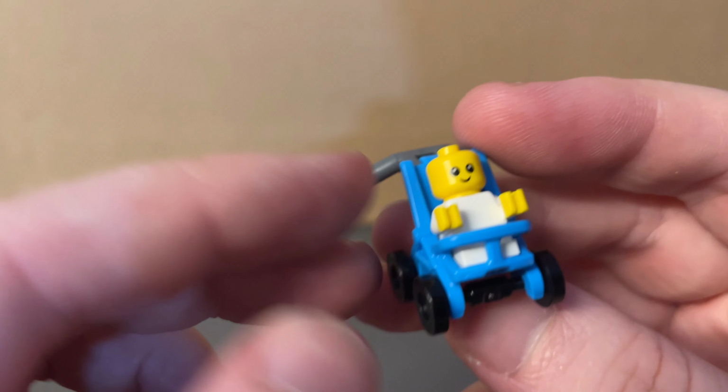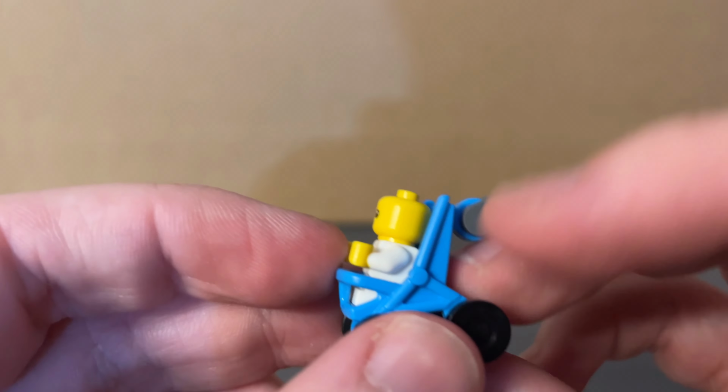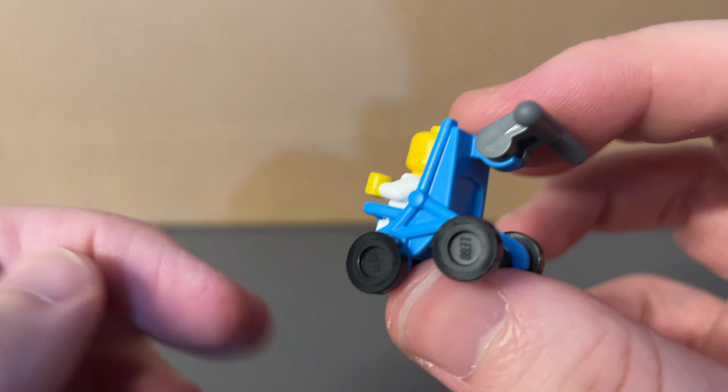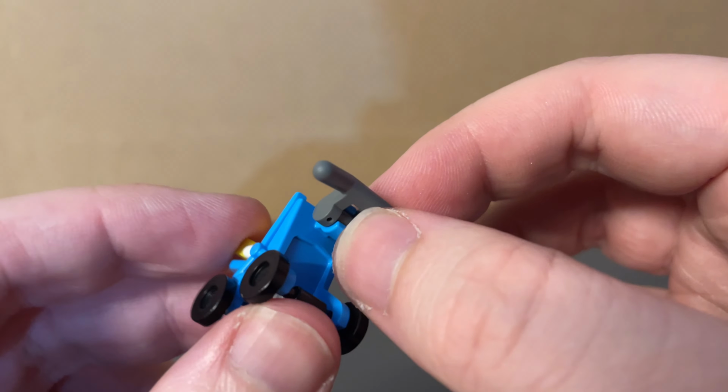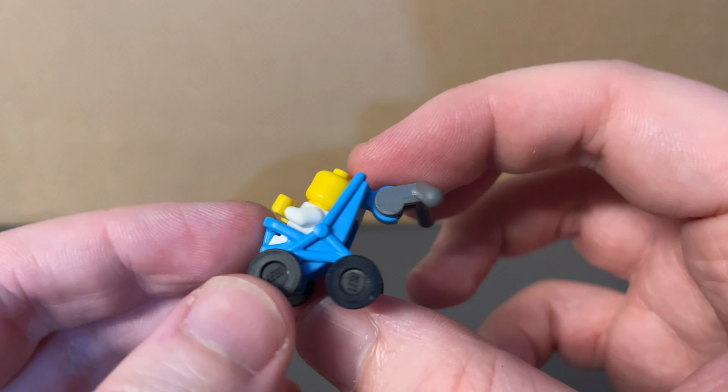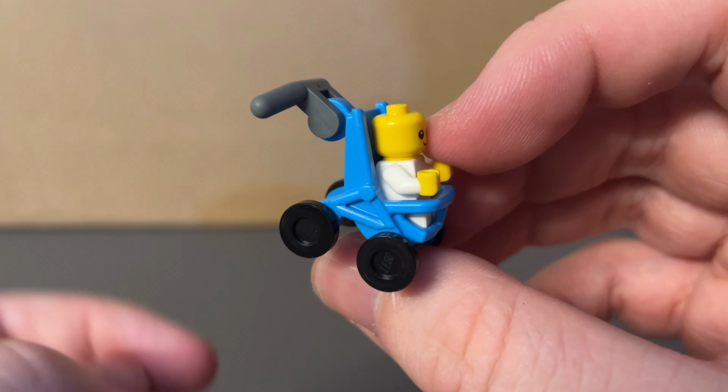And here's her baby. The minifigure baby is nothing new, we've seen this before, but this pushchair piece is new. It's an all moulded piece in dark azure with the skateboard wheels here, so we've seen those before, and then the typical handlebars here on the back. But I'm surprised LEGO did this, because the way they were doing it before kind of worked, and they didn't need to, but I'm not complaining. It's pretty nice. I hope we see more of it.